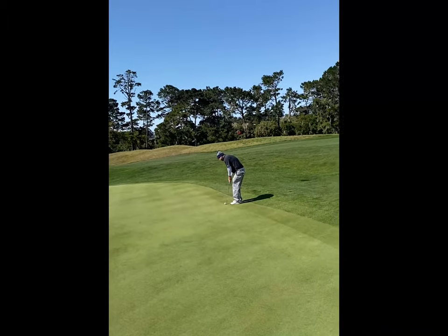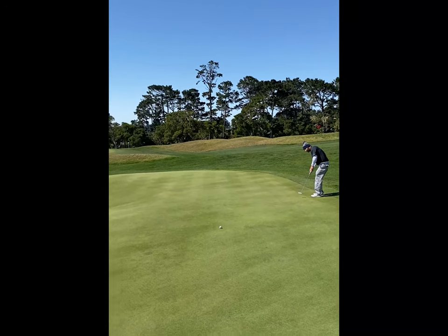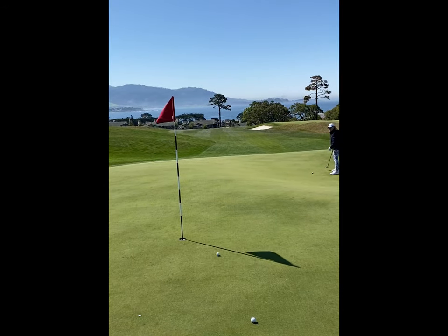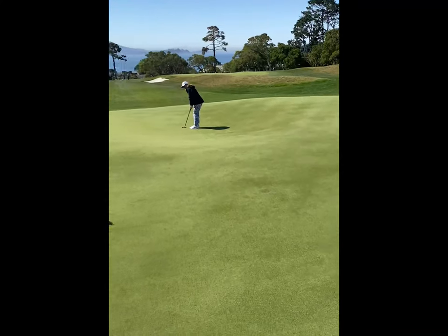We got about 35, 40 feet here. Come on, ball, track it. Turn. Turn. All right, gave it a run. Gave it a run, yeah, towards the ocean?